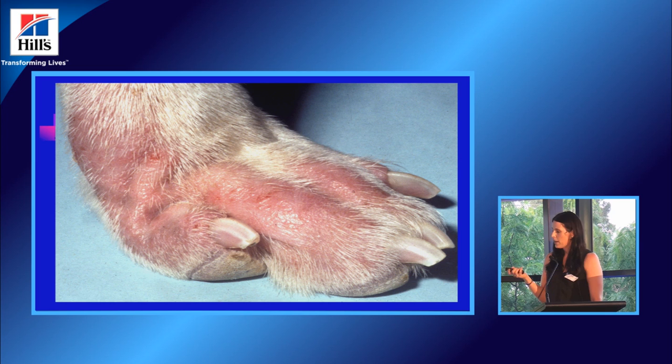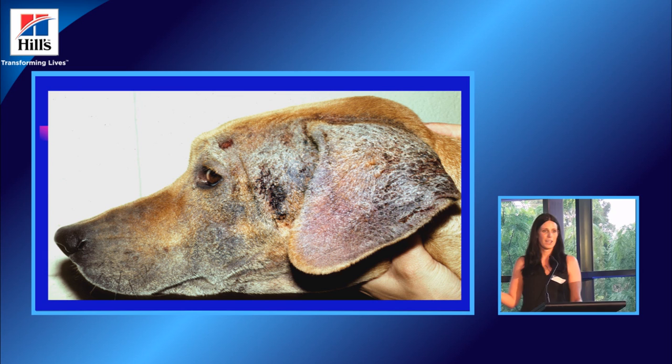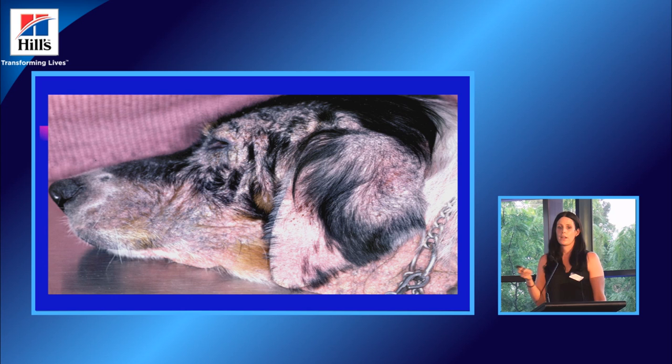And then this is a Cocker Spaniel here that has some crusting, lichenification around the eyes and some alopecia as well. And then this dog I could easily mistake for scabies too, but this was actually an atopic dog. So alopecia, hyperpigmentation and lichenification around the pinna. And then another dog here with alopecia and erythema.